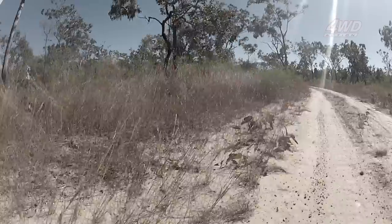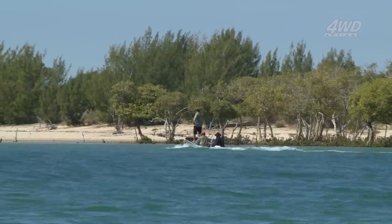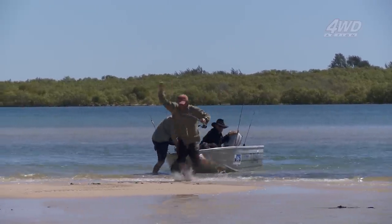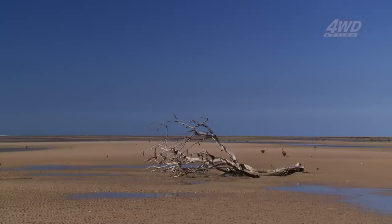Travelling around this countryside, this has got to be the most remote place I've ever been. We've started the journey in a car, we've ended the journey in a boat. Absolutely intense. We've made it. We've made it to the Gulf via a route that nobody has ever done before. Who knows how many people have stood right where we are now.